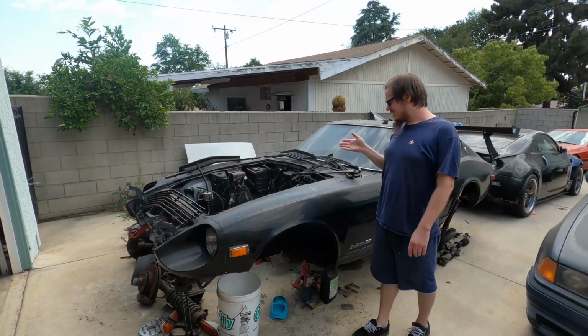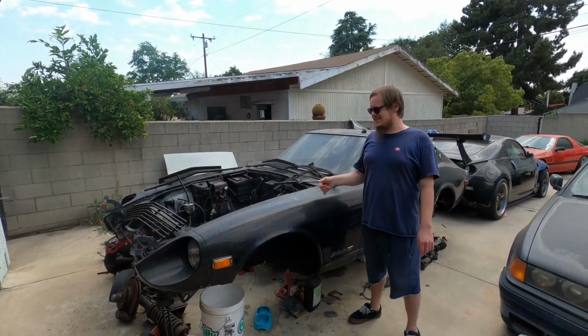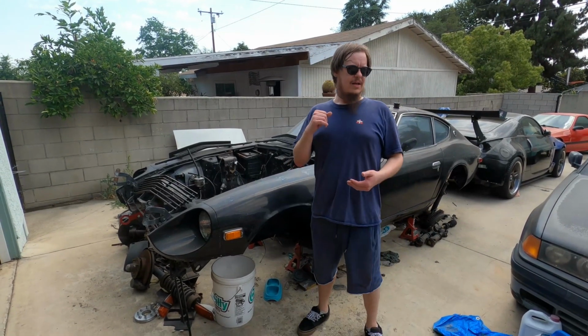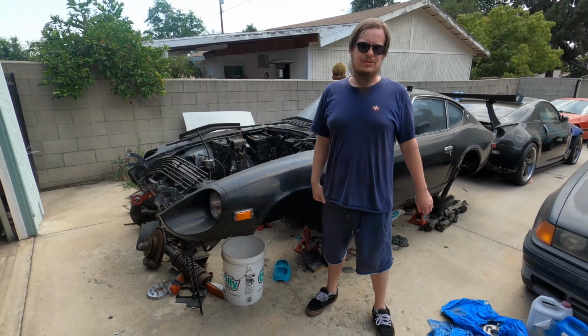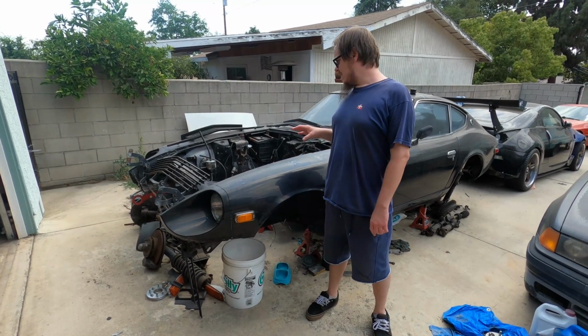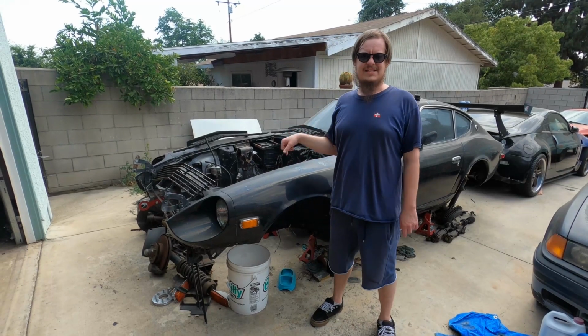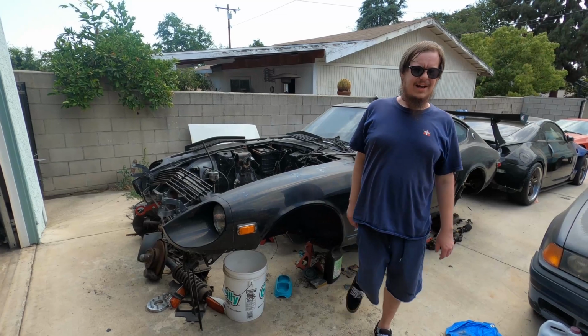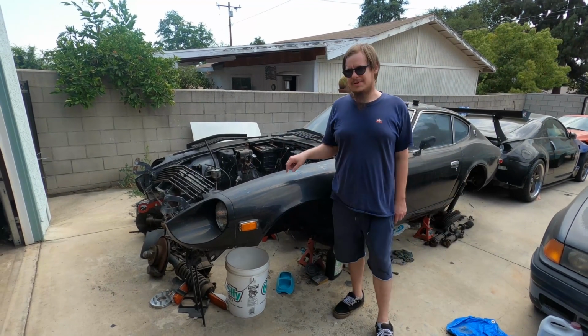All right, so back to this thing. This did not always sit as a shell. When I got it, it was running. It had the original L28E in it, the fuel injected version, which is over there. The fuel injection on these is terrible. If you can convert back to carburetors, do it. I don't like carburetors, but if you can convert back, do it.